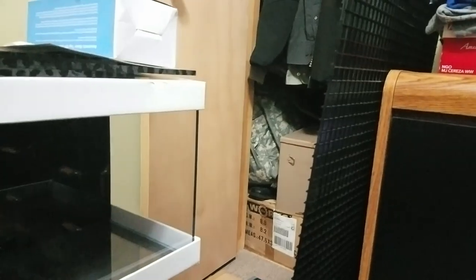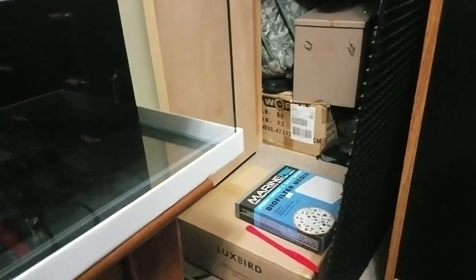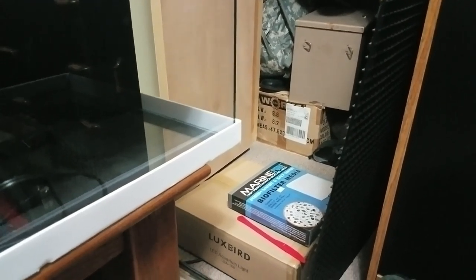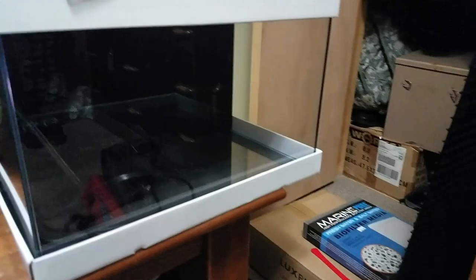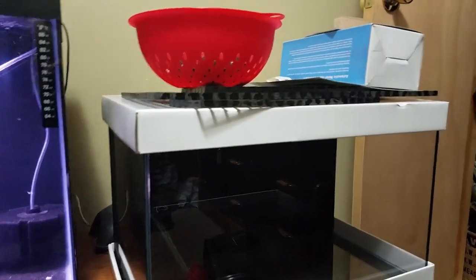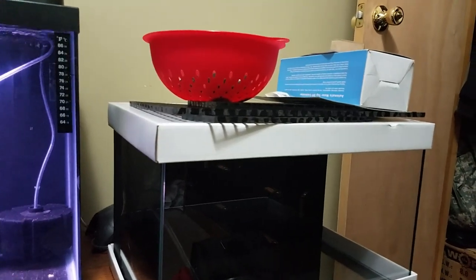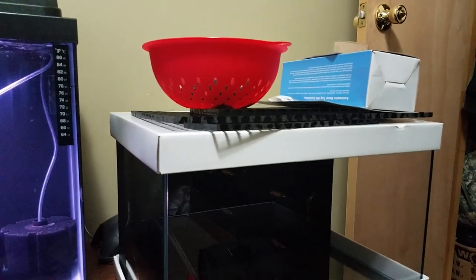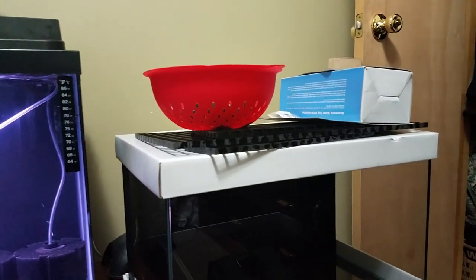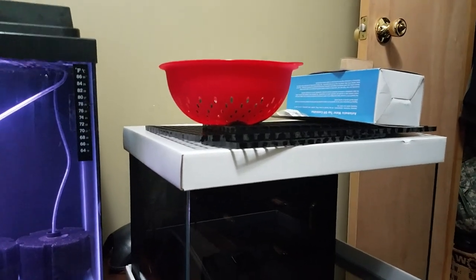But got some egg crate to make frag racks. Over there, there is some marine pier, which I'm not sure if I'm going to use in this tank or not. I do have one cube in the back, and I'm probably going to pick up one more cube and a box of gems, or maybe two boxes of gems. We'll see. Don't really plan on keeping fish in here. If I do, it would be maybe just one or two, and they'd be small like the yellow watchman.